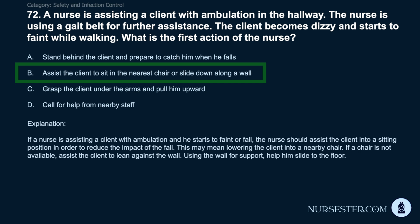If a nurse is assisting a client with ambulation and he starts to faint or fall, the nurse should assist the client into a sitting position in order to reduce the impact of the fall. This may mean lowering the client into a nearby chair. If a chair is not available, assist the client to lean against the wall. Using the wall for support, help him slide to the floor.